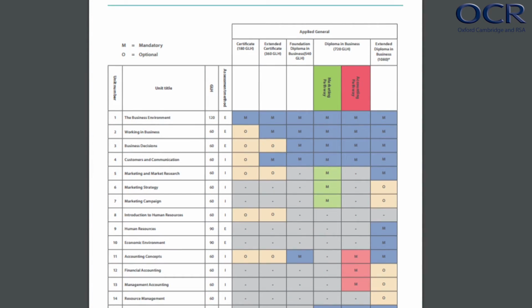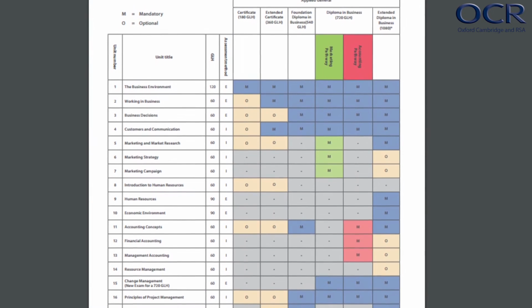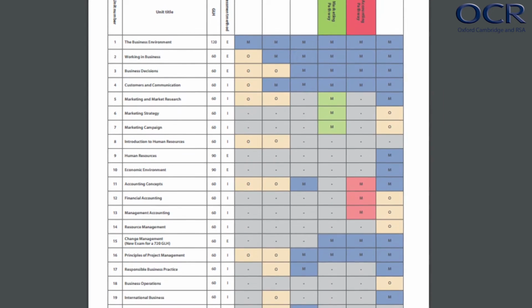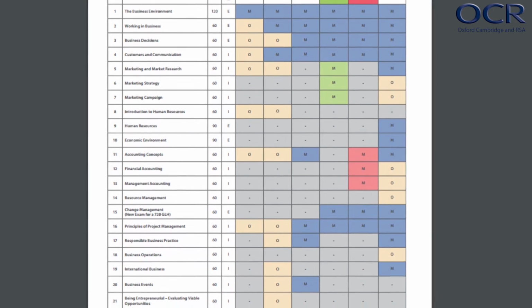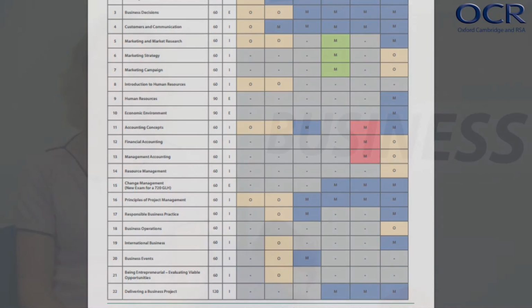The diploma is 720 guided learning hours. This is the equivalent size to 2 A levels. At this size, your students can choose from 2 different business-specific pathways to follow: marketing or accounting. The marketing pathway has 10 units. All of them are mandatory. 3 of the units are marketing specific and were written alongside experts within the sector. They cover the topics of marketing research, strategy and campaigns.